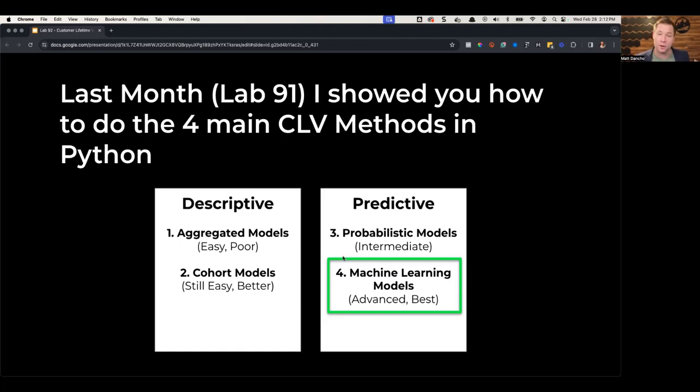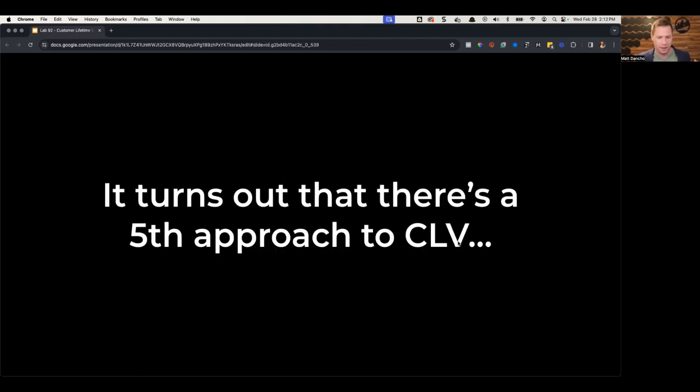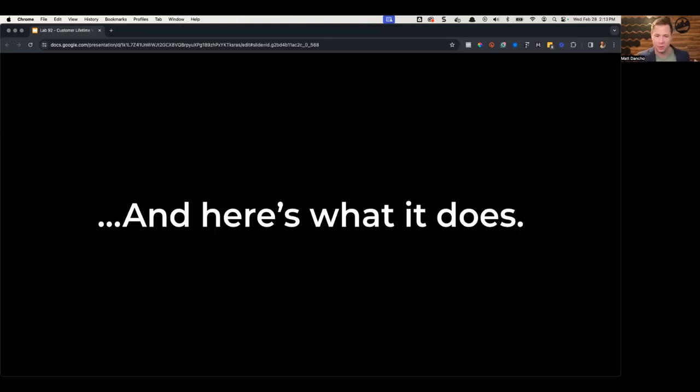And then what I focused on in lab 91, which was the last lab, is machine learning. This is the top of the top, the most advanced. So it's a little tougher for beginners to implement, but it's the quote unquote best that's out there, because we can actually make machine learning models that predict over the next 90 days using tools like XGBoost. But it turns out, and I didn't realize this until I started doing a lot more research just over the past month, that I stumbled onto a fifth approach, and I'm going to share that with you today.